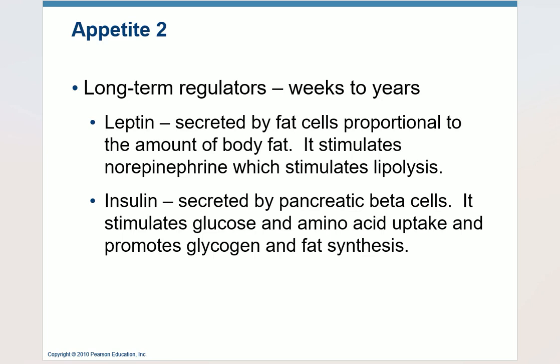It's a good long-term regulator of appetite. Another is insulin. So insulin, I'm sure you guys have heard of, and we have talked about it before. It's secreted by beta cells in the pancreas. So it stimulates glucose and amino acid uptake, and it promotes glycogen and fat synthesis. So in other words, once you have too much glucose or too many amino acids, insulin tells your body to start storing that either as glycogen, or once all glycogen stores are full, store it as fat.